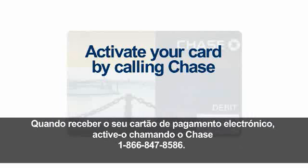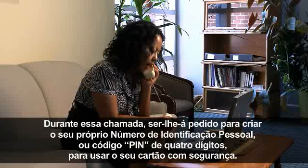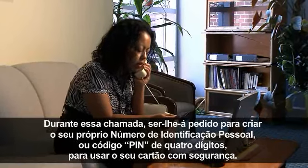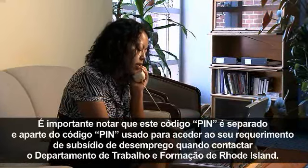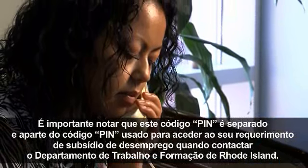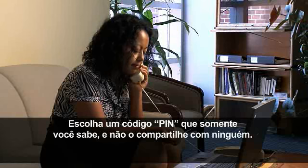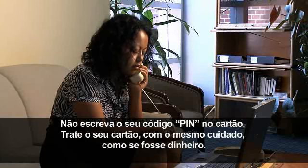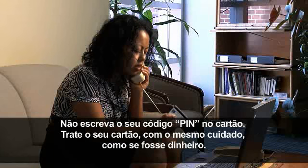When you receive your electronic payment card, you must activate it by calling Chase at 1-866-847-8586. During that call, you will be asked to create your own 4-digit personal identification number, or PIN, to use your card securely. It is worth noting that this PIN is separate and apart from the PIN used to access your benefit claim whenever you contact the Rhode Island Department of Labor and Training. Pick a PIN that only you would know and do not share it with anyone. Do not write your PIN on the card. Treat your card as carefully as you would cash.